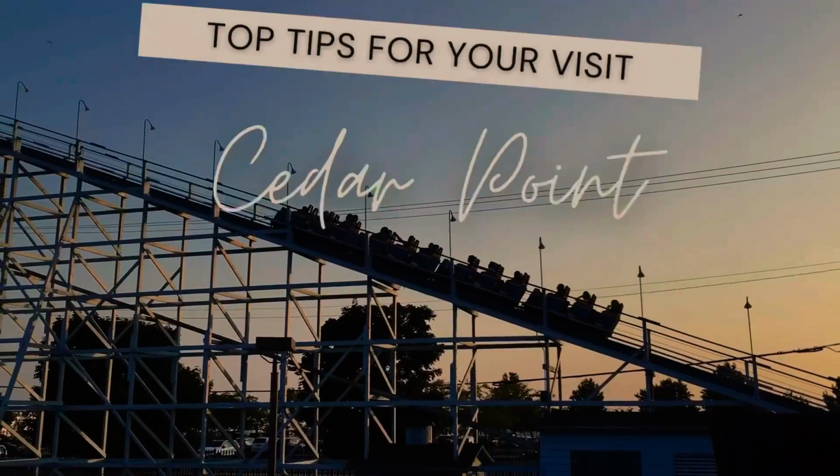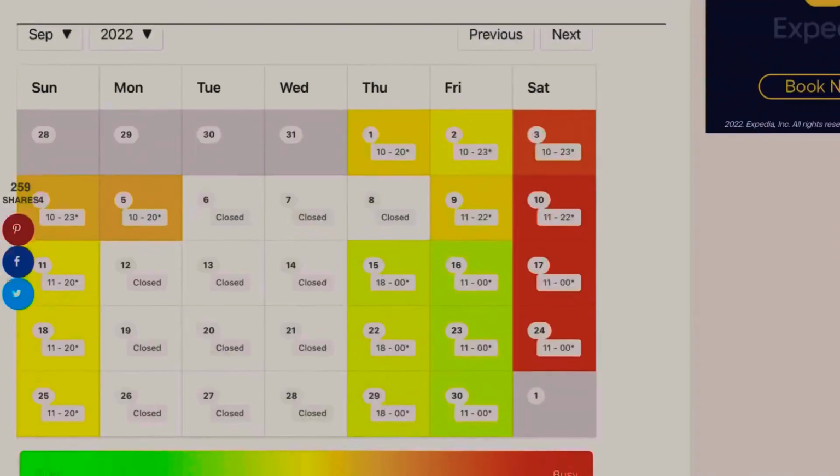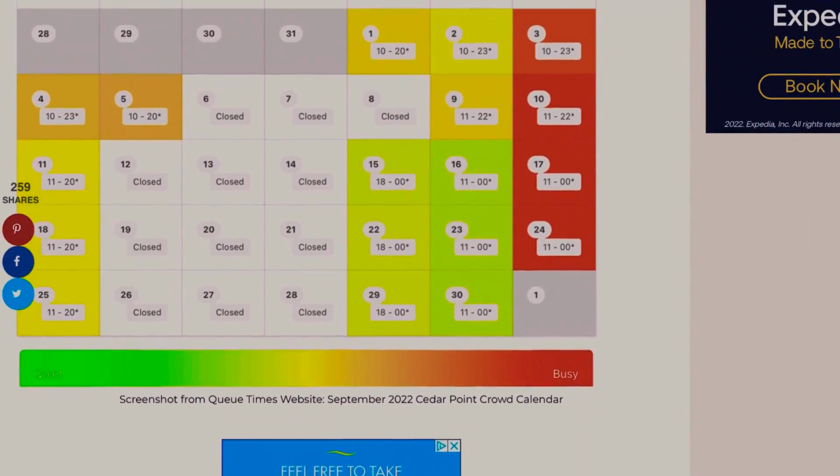So now that you know how to pick the best days to go to Cedar Point, you know all about the crowd calendar, I want to give you a few tips so that you can optimize your time there and optimize your planning. Tip number 1 is to check the crowd calendar. That's obvious. This is where you want to start. It's going to let you know what days you should pick for your vacation.